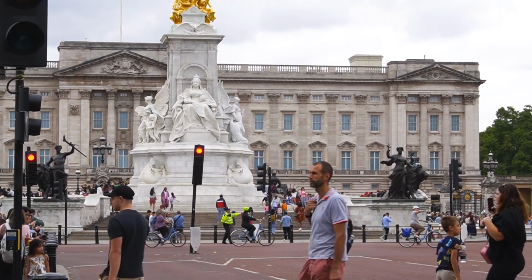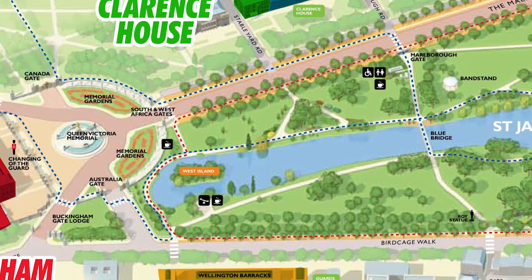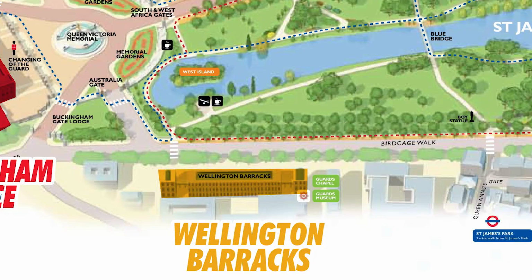Before you get to the Victoria Memorial yourself, peel off and walk quickly through St James's Park and head towards Wellington Barracks, because we're going to be watching the new guard coming out. The best spot to stand is this corner right here or on this side of the street there.